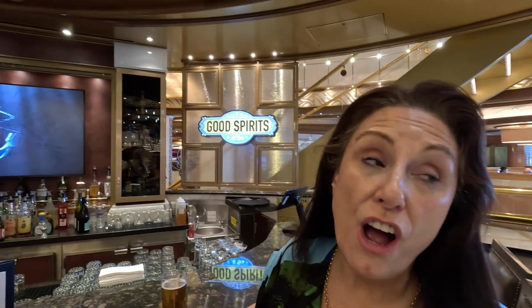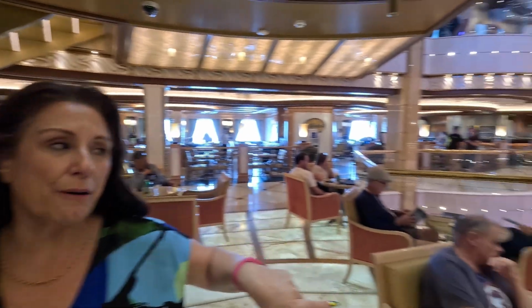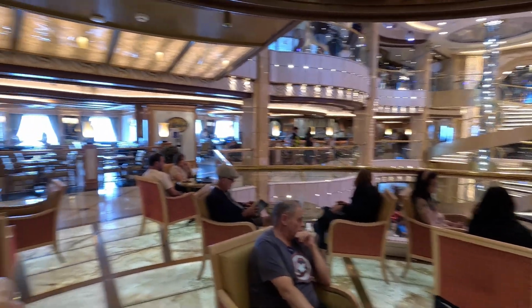Are you in good spirits? I certainly am, because I've arrived on deck 6 to the Good Spirits Bar. So this is on deck 6, overlooking the Piazza area. You can hear somebody now making an announcement. Yeah, I think they're just starting something down there. So they have the games and they have activities and they'll have music there.